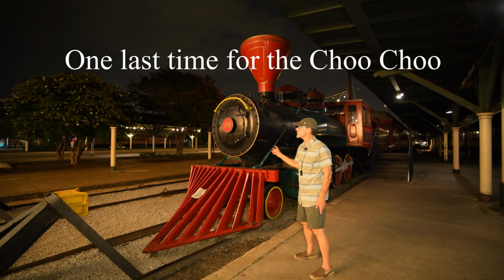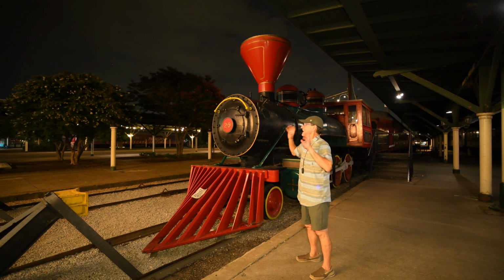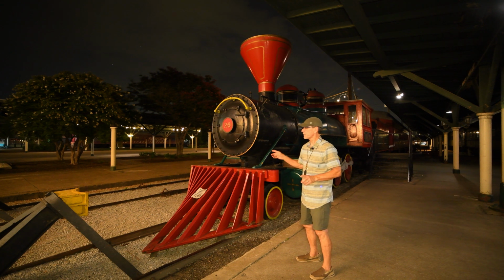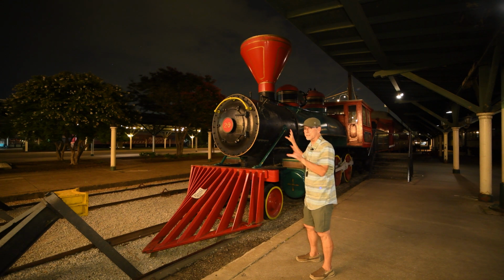We're back at the Choo Choo. I've only got a few moments before the light gets any worse. It's actually perfect right now, so I'm in a bit of a hurry because I'm taking some long exposures. These are going to be about 30 seconds, maybe 60 seconds altogether. So you'll see how the light is balanced in one shot. This is not a matter of bracketing. This is getting it all in one photo. Check this out.